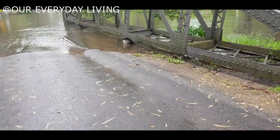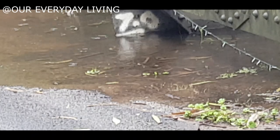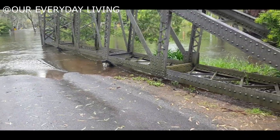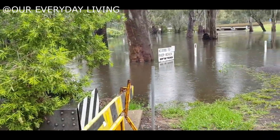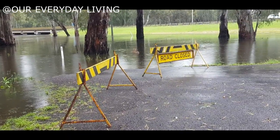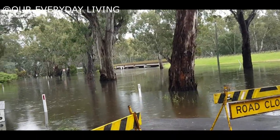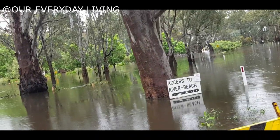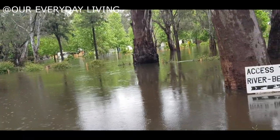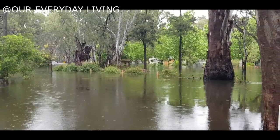She's currently at 7 meters. Wow! I'll just pan around, show you how full this thing is. You can't even drive down there. They've closed the road off. This is how much rain we've had. Most of it's flood water. It's unreal. Caravan park's underwater. Won't be going in there tomorrow. No way, Jose. The office is actually underwater.